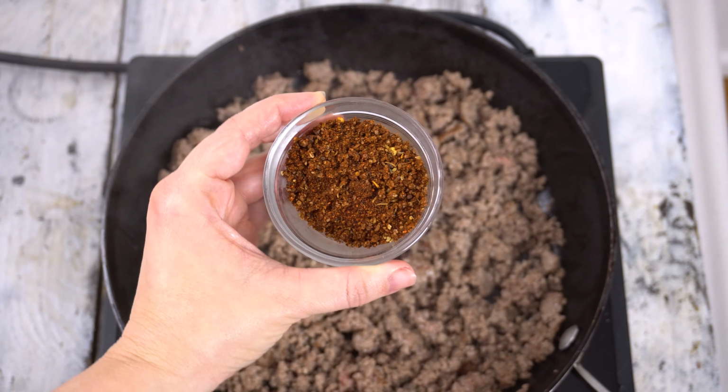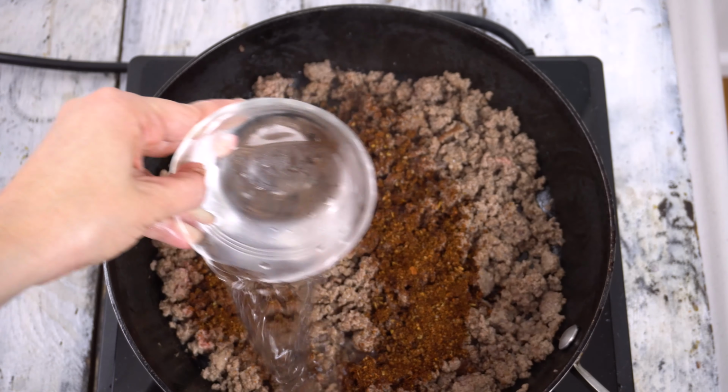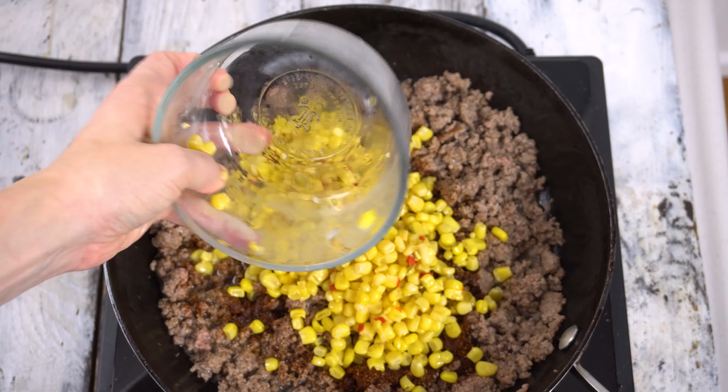Then we're going to add in 1/4 cup of taco seasoning. I'm using my homemade taco seasoning, but you can also use just a packet of store-bought taco seasoning. Then add 1/2 cup of water and 1 can of Mexican corn with the liquid drained off. This can also be called Mexicorn or Fiesta corn. It's basically just canned corn with chopped bell peppers in it. You should be able to find it with the regular canned corn in your local grocery store.